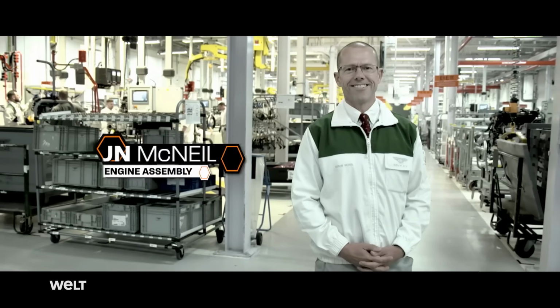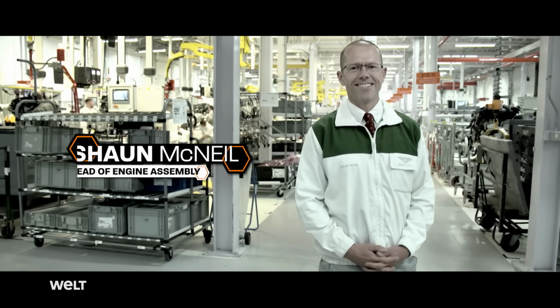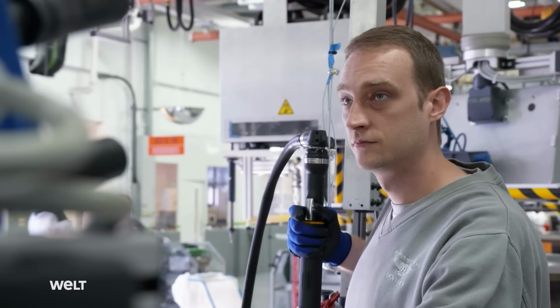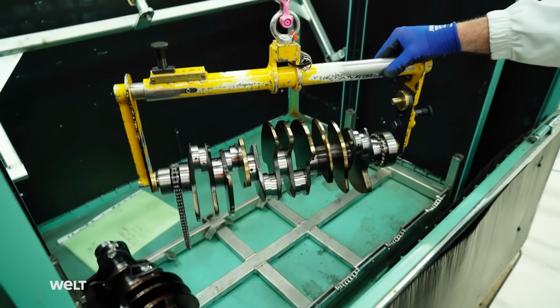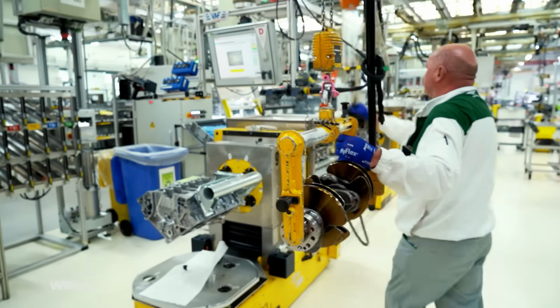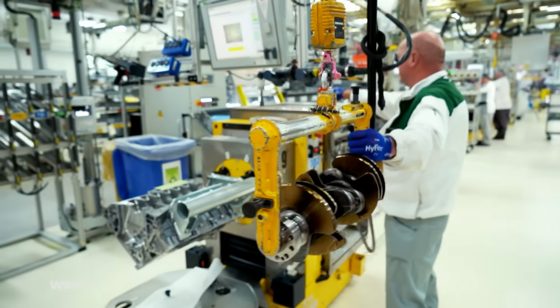It's getting that blend of combination based on our volume from using the latest technology that's right for us, but also using the skills that we've gained over generations and generations. Certain colleagues here that work on the engine line, their father used to work here making engines, their grandfather used to work here making engines. So here in the crew, we've got a wealth of experience.